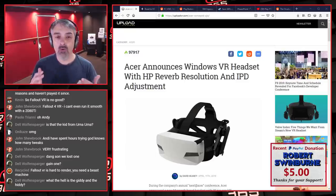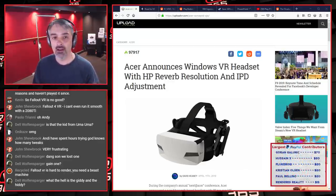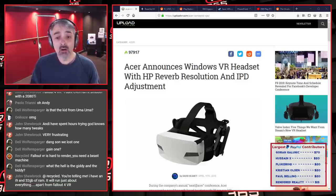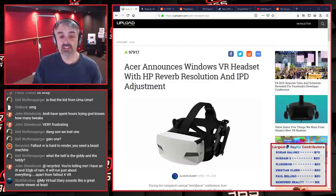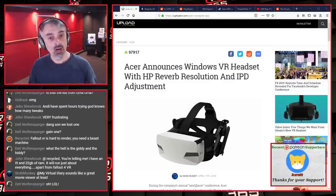about a reference design that Qualcomm was showing off. And I believe it was Road to VR that was reporting on it. And they were saying, this is the Acer OJO prototype. And so I kept talking about how there's an Acer OJO that is 2160 by 2160.